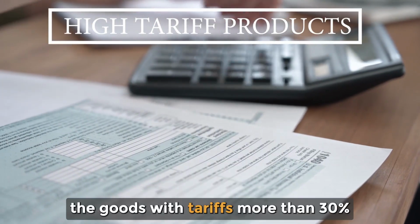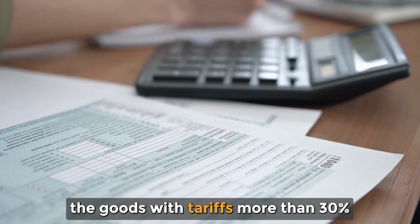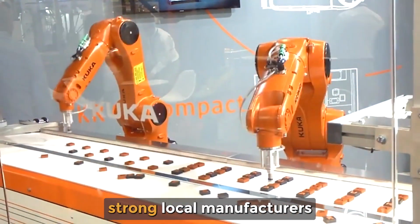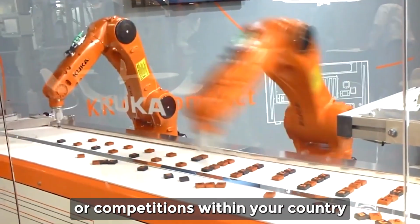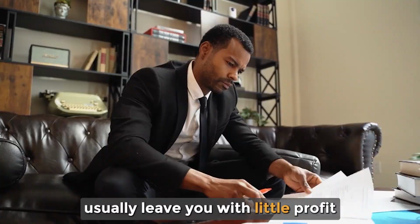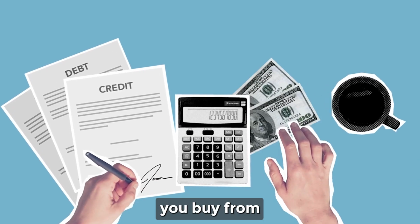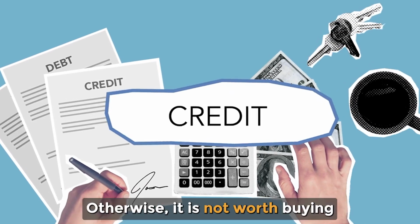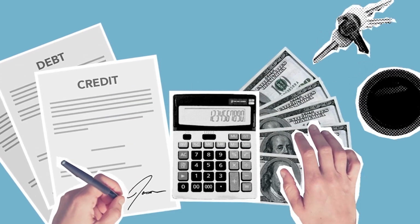Last but not least, the goods with tariffs more than 30%. Because the tariffs are high for a reason, which means that there are strong local manufacturers or competitions within your country. These products usually leave you with little profit. The general rule is that anything you buy from another country has to have a price difference of at least 30%. Otherwise, it is not worth buying.